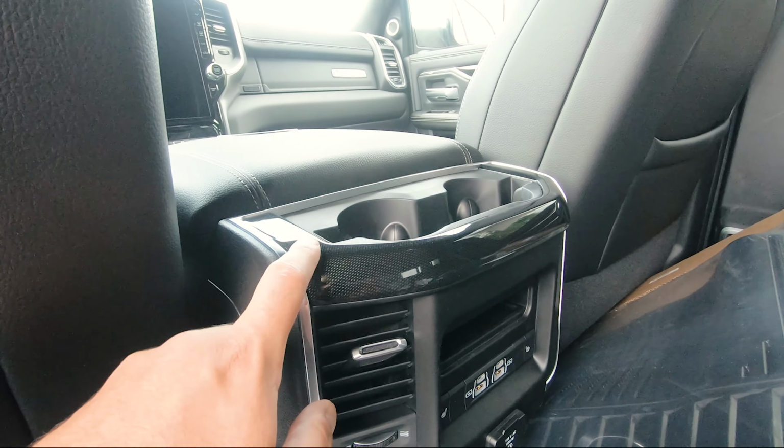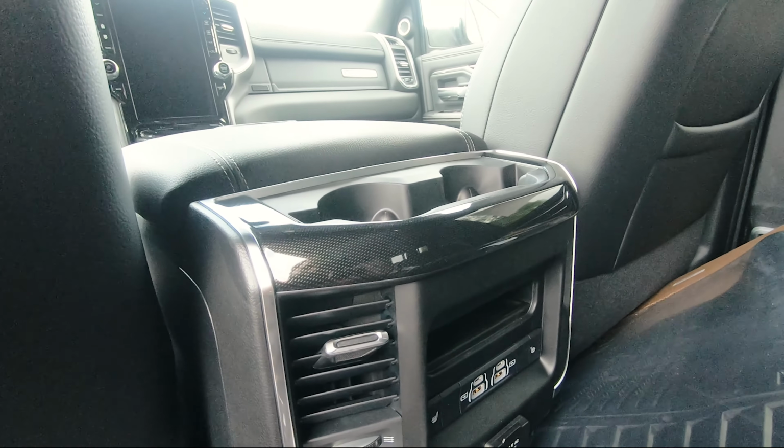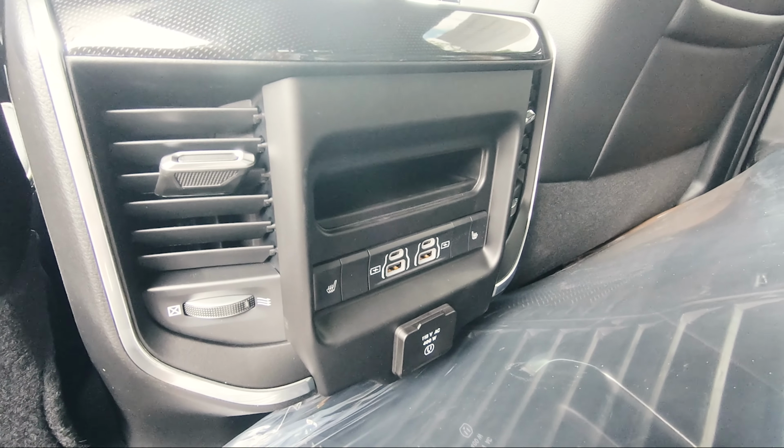And of course you get more of that kind of carbon fiber shiny trim on the rear for the cup holders. And then you get heated seats in the rear, more USB ports, normal ones and Type-C, and then a 115 volt plug in the back as well.